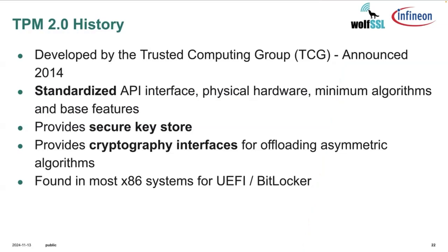It's very good at protecting private keys, and is basically a key store with a cryptographic engine. Most commonly, TPMs have historically been found in Windows PCs, servers, and x86 systems, and it's used for UEFI and BitLocker, which are some of the boot processes and secure key storage in Windows. It's used for lots of other things, and the trend that we've seen is it moving towards embedded as well.